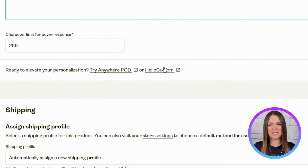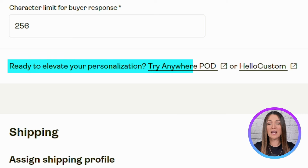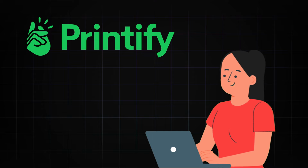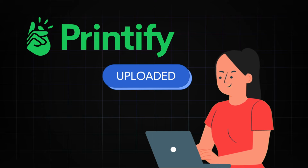Once you've entered your personalization message, next I want you to look right here. Here you can see this message where Printify says, "Ready to elevate your personalization? Try Anywhere POD or Hello Custom." These are two external apps to Printify. And the reason why they suggest this is because Printify doesn't actually have the ability to automatically customize your product designs for you. And if you want to use just Printify to do this, you'd have to manually upload custom designs for every single order that you get from Etsy, which is really tedious and really time consuming.